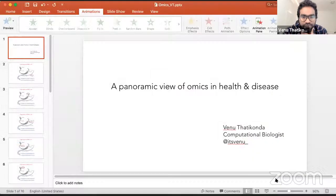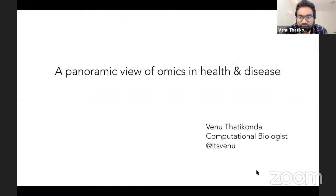So here, our next speaker we have with us is Dr. Venu Tatikonda. He's here to speak on the topic, A Panoramic View of Omics in Health and Disease. Dr. Venu is a computational biologist with Boehringer Ingelheim. His journey began with a bachelor's in pharmacy at the Kakatiya University, and a master in pharmacoinformatics with the National Institute of Pharmaceutical Education and Research, after which he persevered to obtain a PhD in bioinformatics with the German Cancer Research Center. He's passionate about bridging the knowledge gap in understanding cancer using large scale genomics, multi-omics, and machine learning approaches.